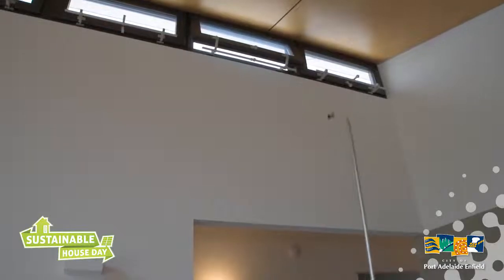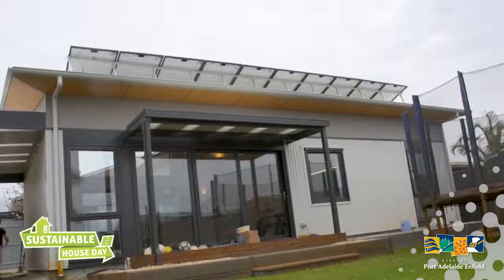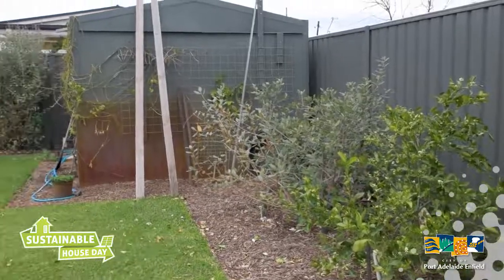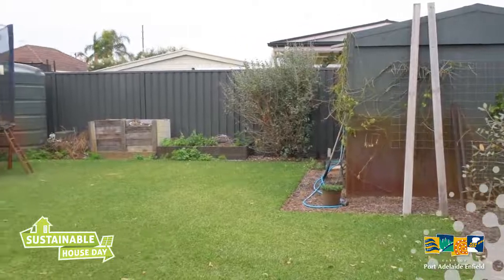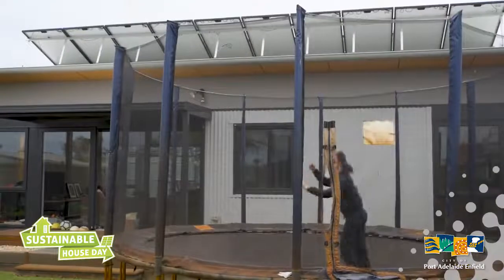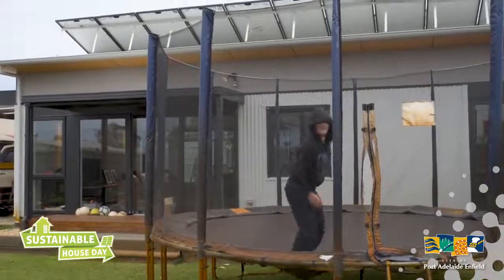My passion is my garden. When wind travels across cement or a hard surface, it actually increases in temperature. Just having grass or some vegetation cools that breeze as it comes through. So if you place your patch of lawn in the right spot, a few trees in the right spot, you can actually cool your house down.